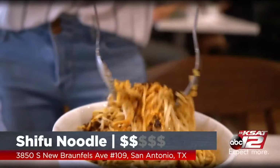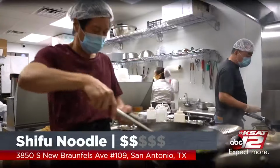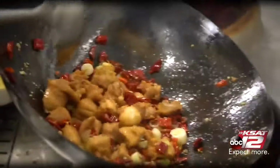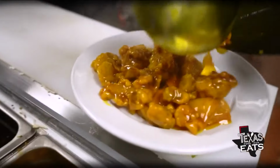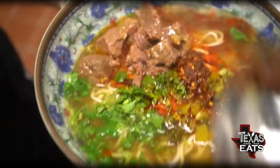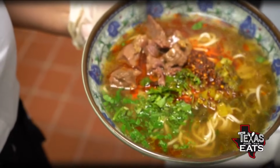Back to Texas Eats. Chifu Noodle is a new Sichuan-style noodle house on the southeast side of San Antonio. We want to share the food, we want to share our Chinese culture, and our story. They're serving up classic American Chinese dishes that everyone loves, but they're also whipping out some of the best Sichuan-style noodle dishes in San Antonio.